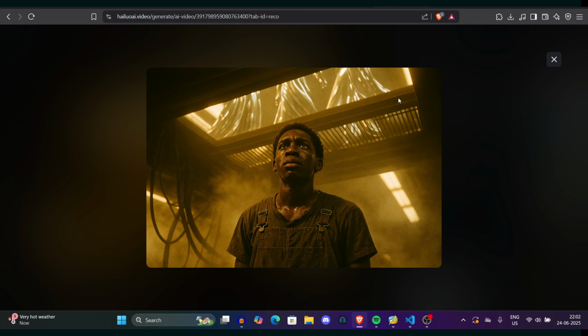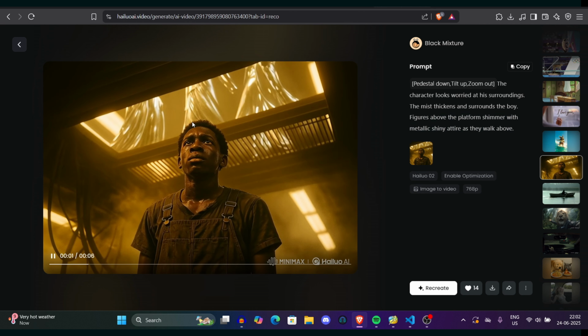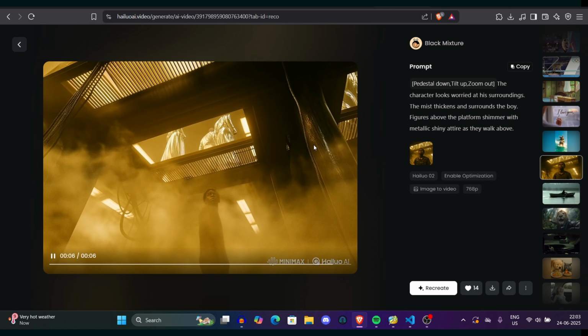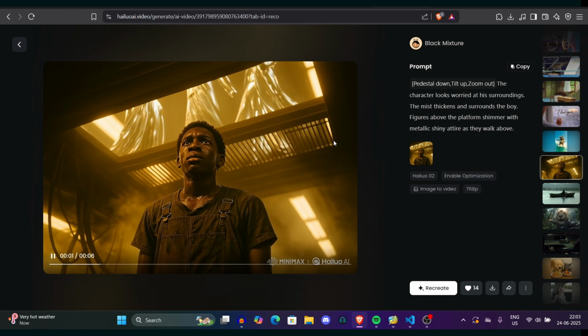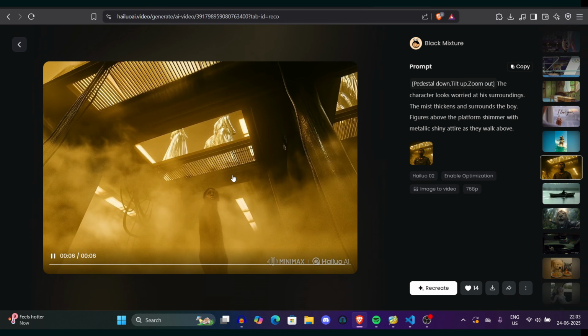Another image we have right now is a man, I think looking like some worker working in a factory, very sweaty. The character looks worried at his surroundings. The mist thickens and surrounds the boy. Figures above the platform shimmer with metallic shining attire. They walk above and look at the video. You already know Minimax is so good when it comes to generating camera angle videos. Look at this, it is pedestal down, tilt up and zoom out, and gosh, nothing can beat Minimax when it comes to camera tracking.